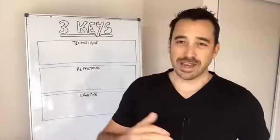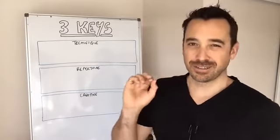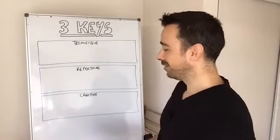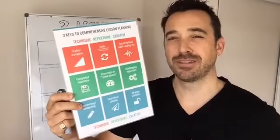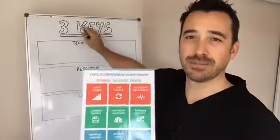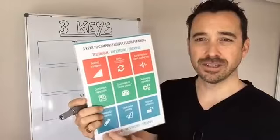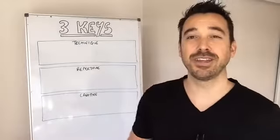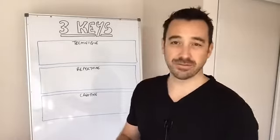And so now I've got this much clearer approach of just trying to cover these three key areas of learning. What you'll see on the sheet, which you can download from my website at timtopham.com/3keys, just written like that, number 3 and keys, is that for each of the 3 areas, I've got 3 suggestions of things that I do with students. So we'll go through each of those now relatively quickly.